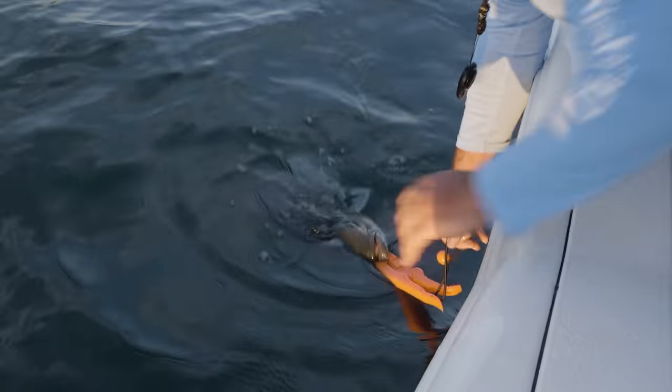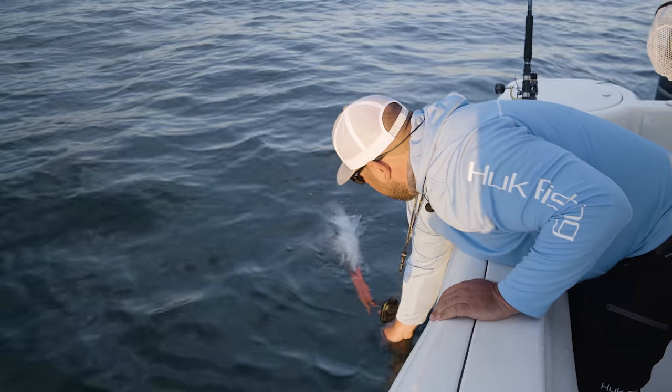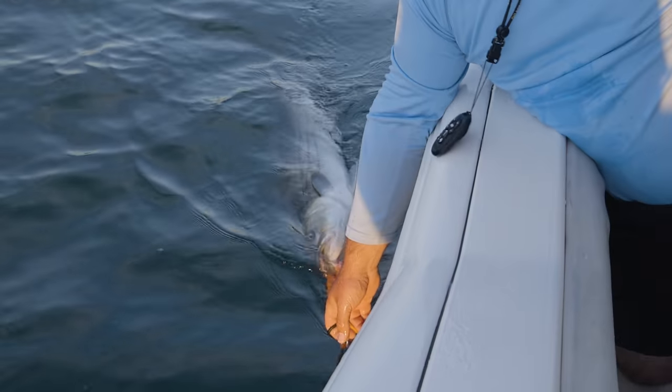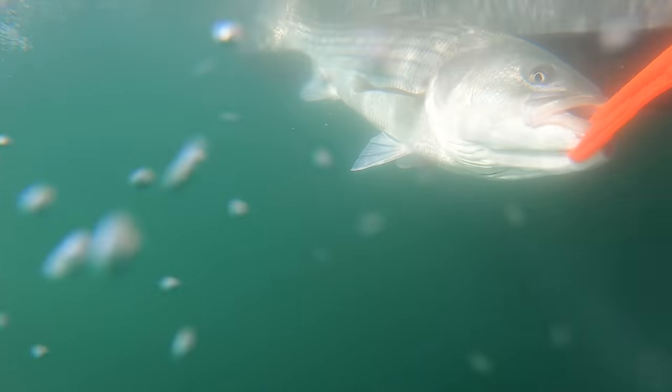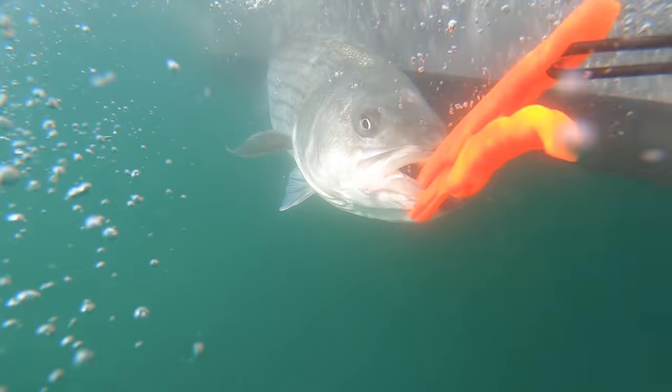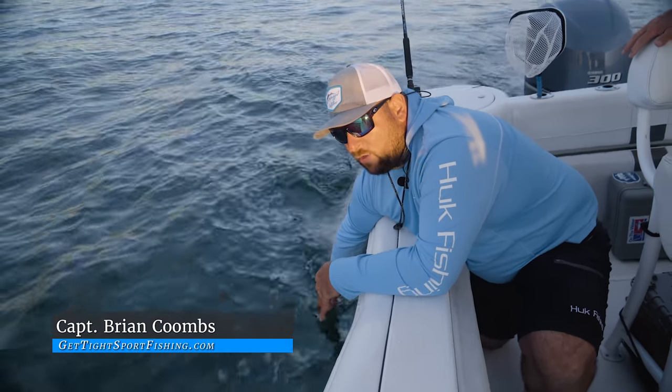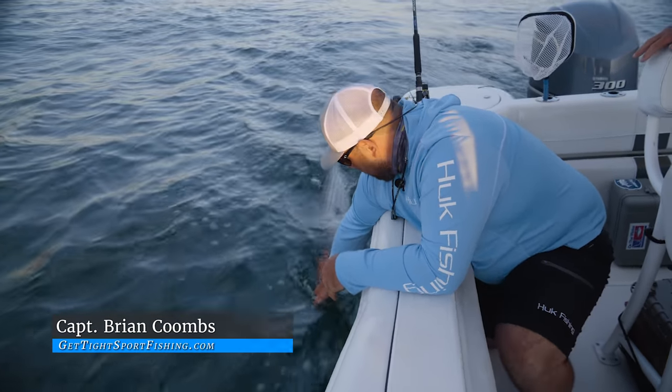Put us in gear, Chris. Yeah, you got it. So what we're doing is just getting oxygen over his gills right now. We're gonna swim him, and really all you need to do is put it into gear. You don't need to be going crazy. You don't wanna run these things, you don't wanna drag them to death. You just wanna get some oxygen.